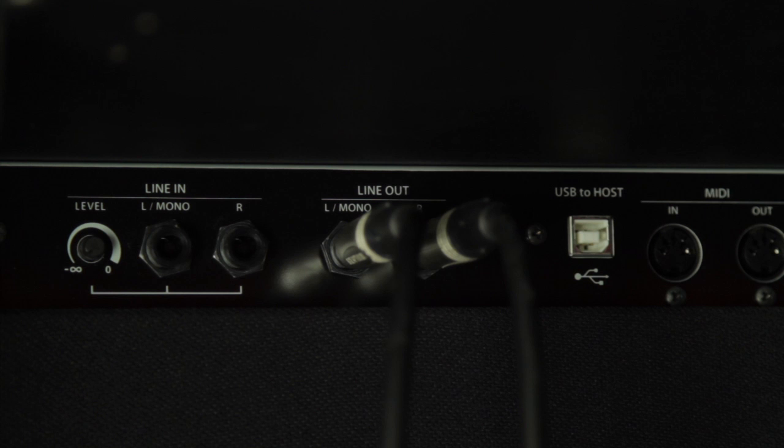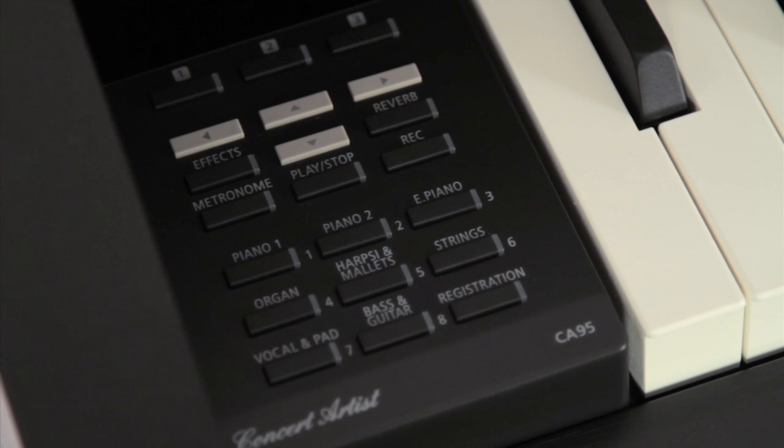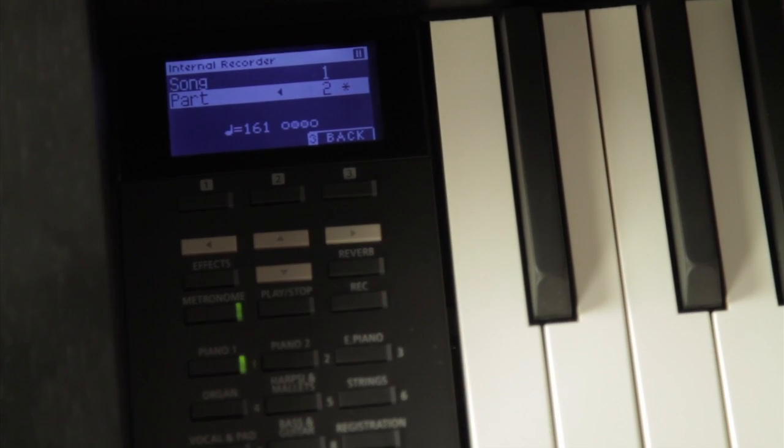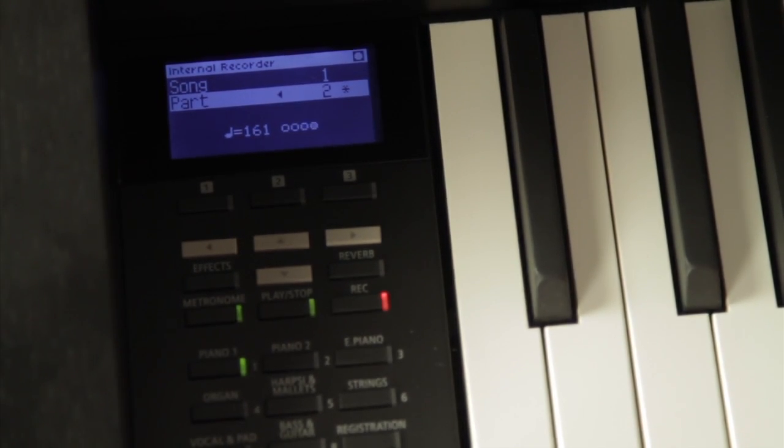Another attractive feature of the CA95 is the comprehensive drum section. The functions on offer here go beyond merely allowing you to play along to a drum track. This rhythm section is versatile enough to form the basis of your own musical compositions.